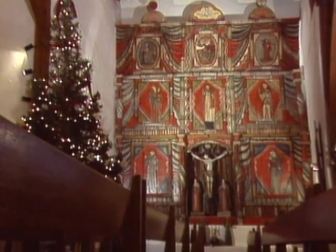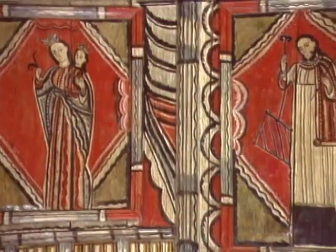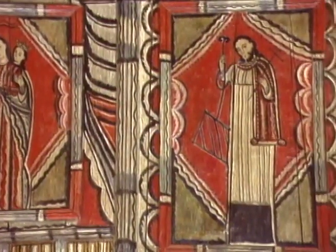The retablo in the East Chapel is over 25 feet in height. It was painted by the master Moyeno sometime before 1818.